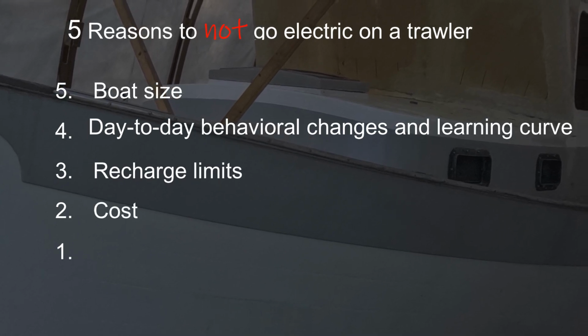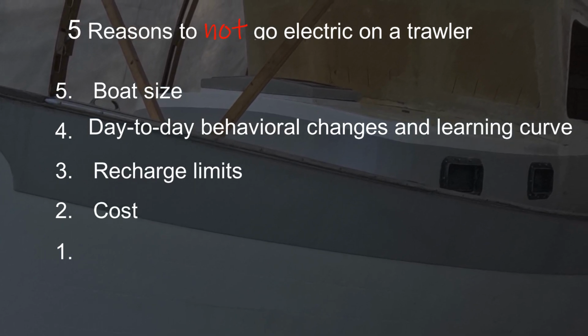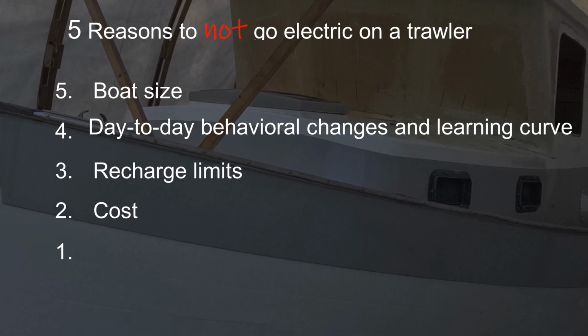Number 2 is cost. I mean, it's expensive right now because of it being R&D, not because of really the components. It's just where you make mistakes and you have to pay for that.